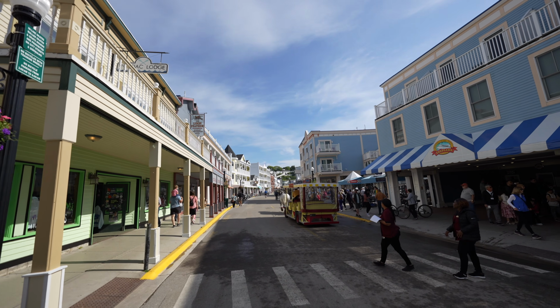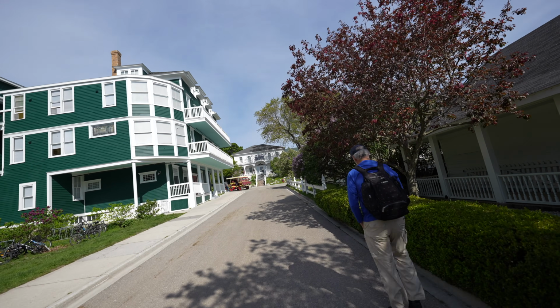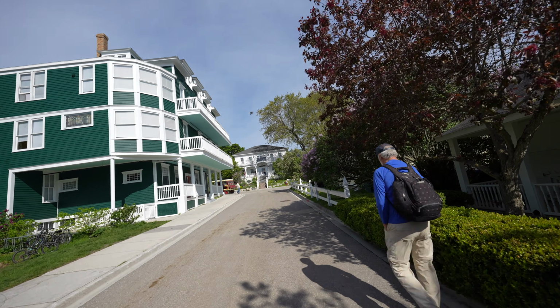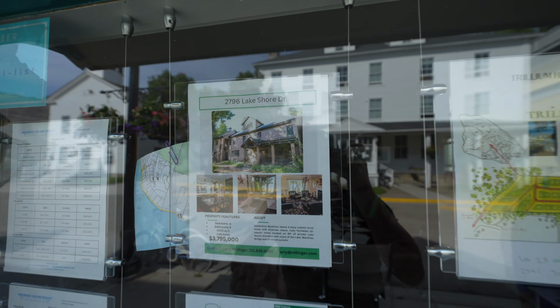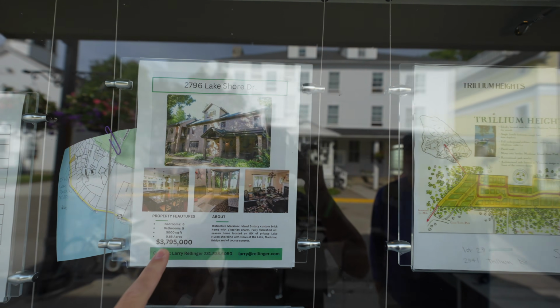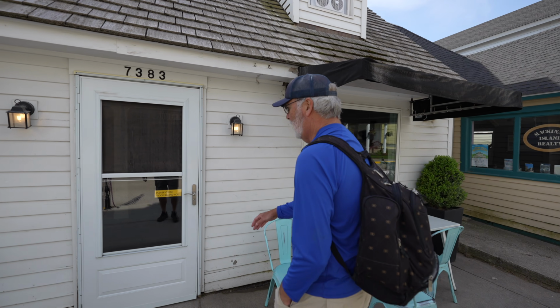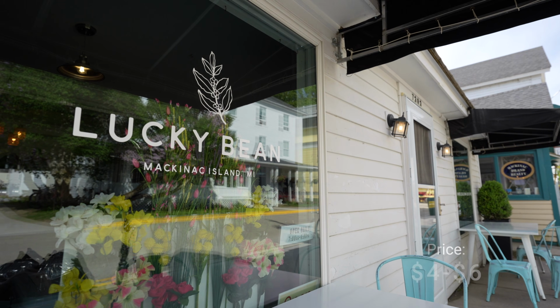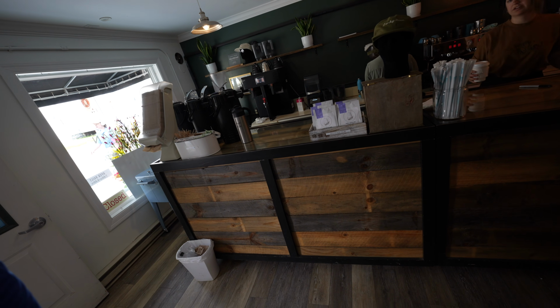We decided to walk around the downtown area first so that we could get our bearings and check it out a little bit before we started our adventures. How much do you think a house on this island is? That one is 3.7 million. That one's 2 million. Our first stop on the island was to head to Lucky Bean Coffee House, as my dad and I are always in search of the best cortado we can find.